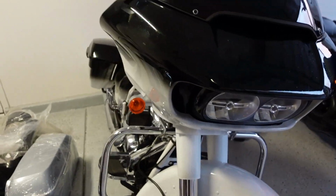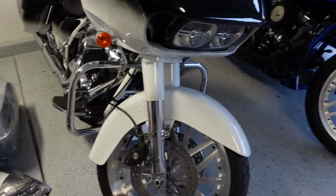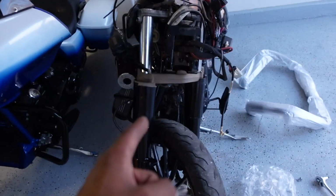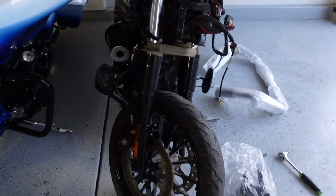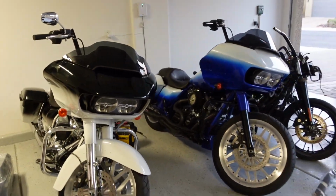Everything else is just literally little stuff. We gotta take off the fork legs on this, get those filled up with fluid. Then I gotta take the cups, the fork sliders off of here so we can get this thing ready for paint, man. It looks like I'm gonna tackle most of that in the morning. We're about to go live right now and see what y'all doing, man. It's a movie.